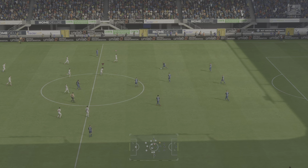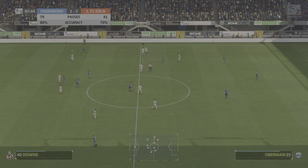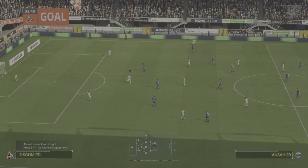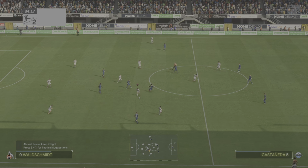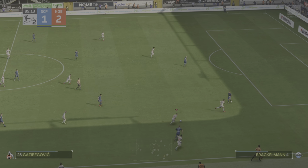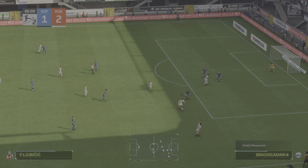What a big moment in the dying embers. Will it prove decisive here? Now, doesn't get away with it. Free kick given. A lot of space to attack. But they took care of the situation defensively. Gazibegovic. What can they do to stop him running at them? This could finish it! Oh, last-ditch defending at its very finest.